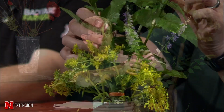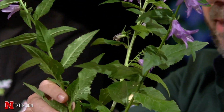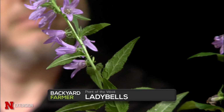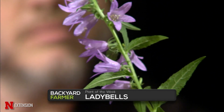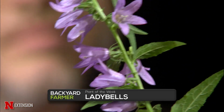This week we have two really fun perennials. The first one, this tall one with the purple flower, is a bellflower called ladybells. Great looking purple flowers, lavender flowers. It is a bellflower that can spread through stolons. It's a slow creeper, so something that you can manage.